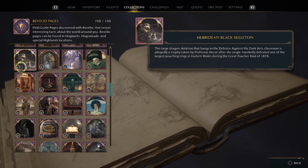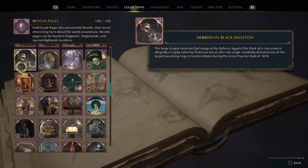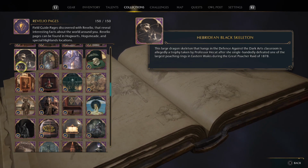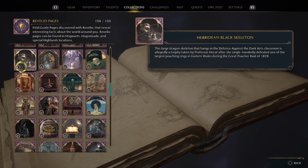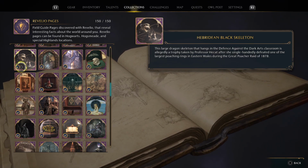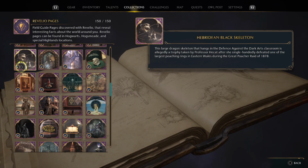Hebridean Black skeleton. This large dragon skeleton that hangs in the Defense Against the Dark Arts classroom is allegedly a trophy taken by Professor Hecat after she single-handedly defeated one of the largest poaching rings in eastern Wales during the Great Poacher Raid of 1878.